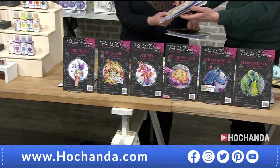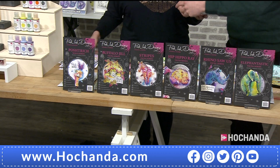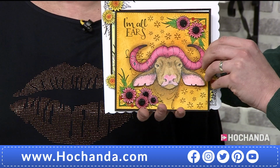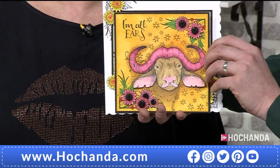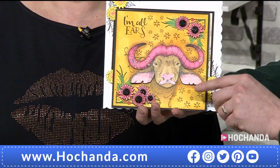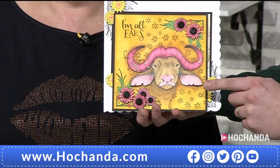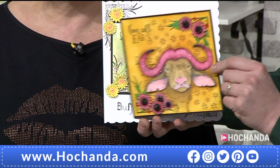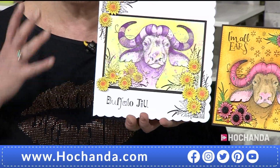Right, you're going to have to bear with me because there's a lot of cards here, and I don't want to muck them all up. Right, then we move on to the buffalo. Now look at this. Once again, a stunning design with the buffalo. And you get all the flourishes that are in there as well, so you are getting all the flowers that are there. You'll get so much. Such a lovely face that has, hasn't it?